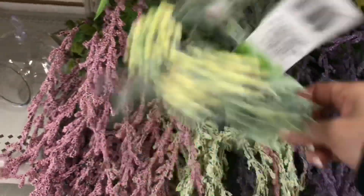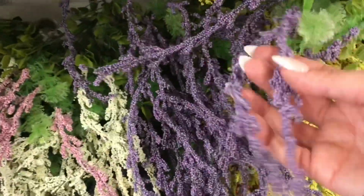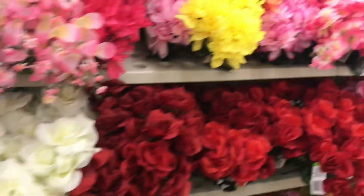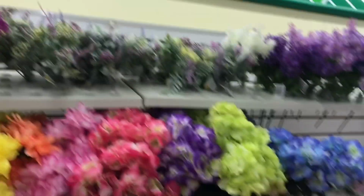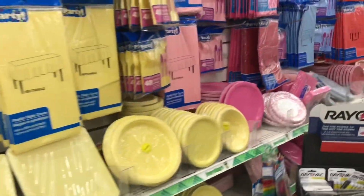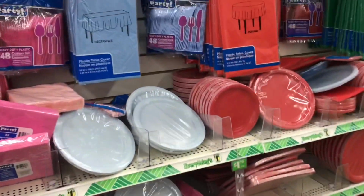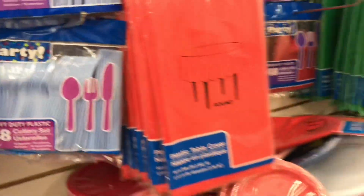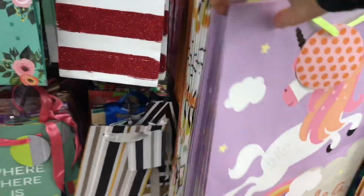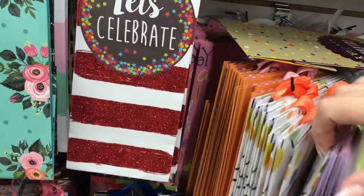Wow, these flowers are absolutely gorgeous. Do you see them? Going to see if there's some more here. These are really pretty as well. I love this color. Ah, there they are, right up at the top. So hard for me to get up to. This is new to me, the unicorn. See what else is in here. So I'm dropping things.